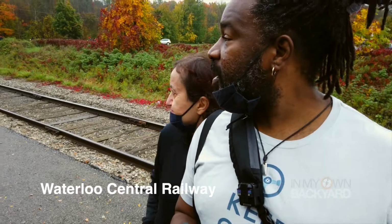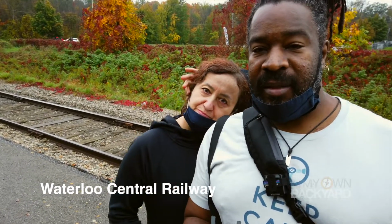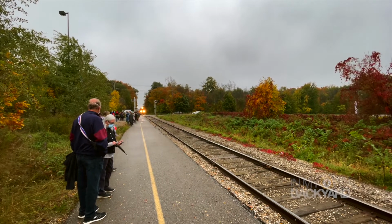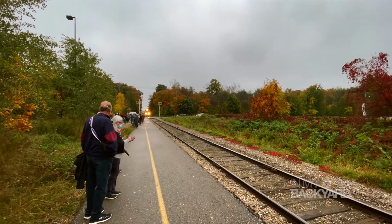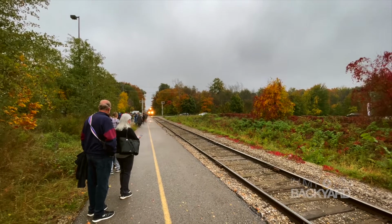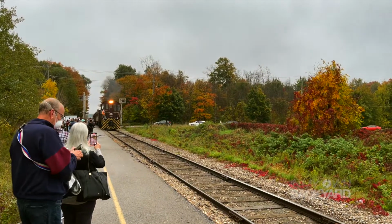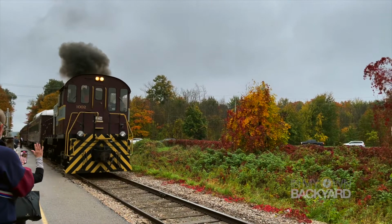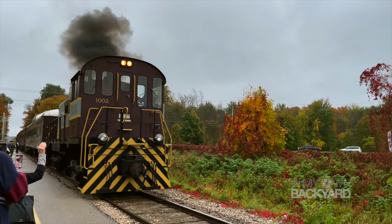Okay. The train is coming. Next stop, quite literally, next stop is the train. We're taking the Waterloo Central Railway, and we're gonna go to Elmira, which is another town just north of here, I believe. So this is like one of those old classic trains. So I'm very excited about this.